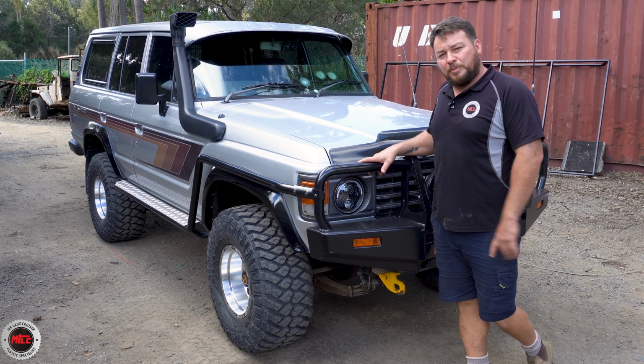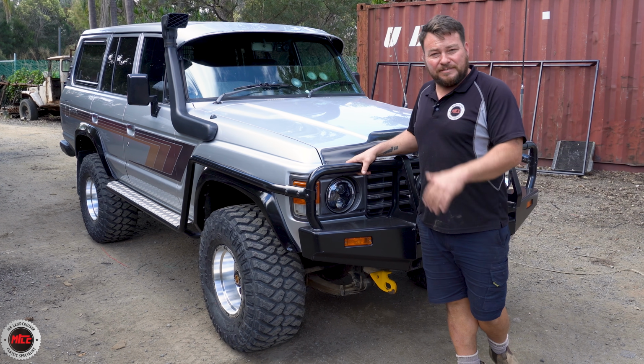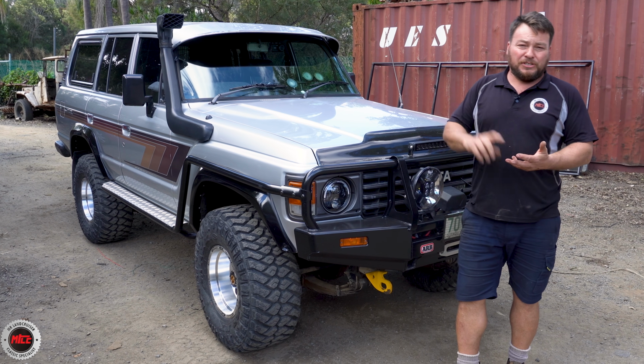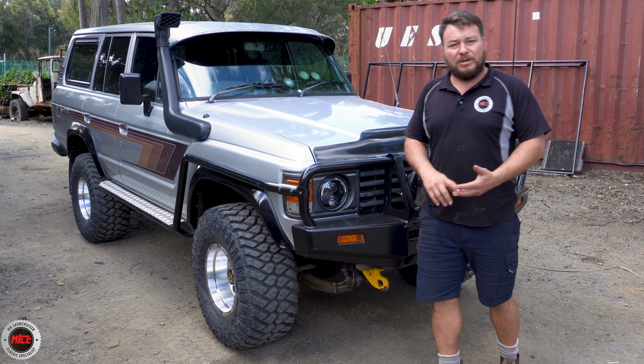Well, it's been an absolute pleasure to show you Mark's HJ60 here. It really is a beast of a vehicle, well set up for camping, touring, four-wheel driving, all the things that we love to do in our old classic Land Cruisers.